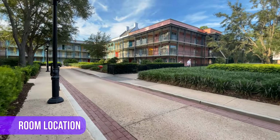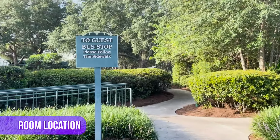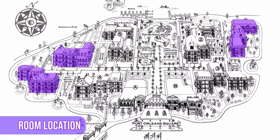And building number 3 is similar to 4 in the fact that it's very close to the main building, but it's a little farther away from the bus stop. Now the rest of the buildings out of that 7 are a little farther out, so if you want a little more peace and quiet, then maybe those are optimal for you.